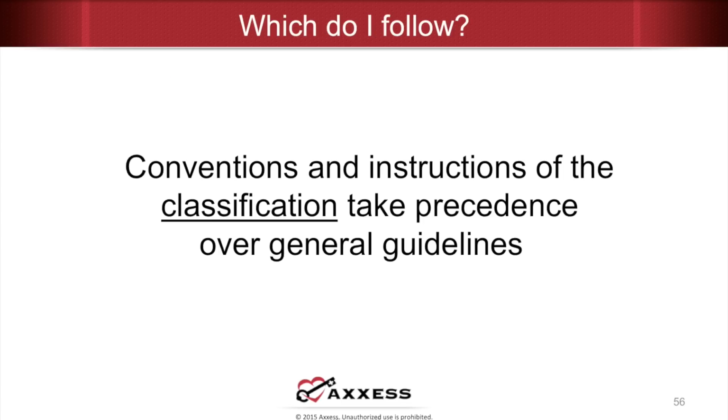So, what do you follow? If you see guidance in your code book up in the alphabetic index section, and then you see guidance over in the tabular, and then you've just learned some general guidance, which one do you follow? The actual conventions and instructions of the classification take precedence over general guidelines. So what does that mean? The instructions at the tabular level are actually called conventions and instructions, whereas general guidelines are the general rules that we use.